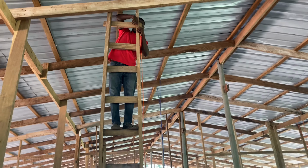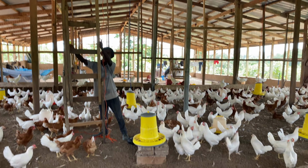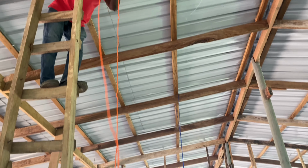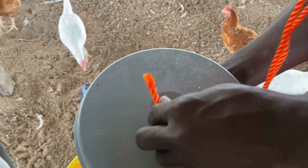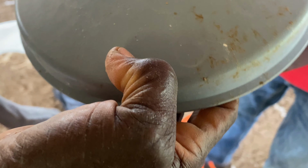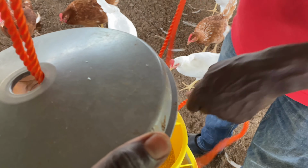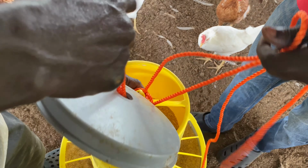So the question is, is it beneficial to hang your feeders? We decided to hang our feeders because of a couple of observations that we made on the farm. We saw that the chickens would jump on top of the feeders and poop into the feed. Now, this is very dangerous. Just imagine what will happen when the droppings of an infected chicken get into the feed and the other chickens feed on it. That means disaster. And so that is one of the main reasons why we decided to hang our feeders.